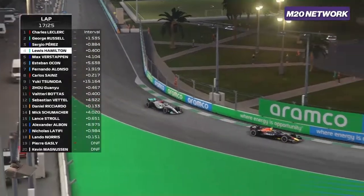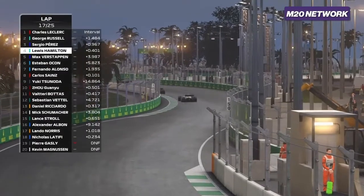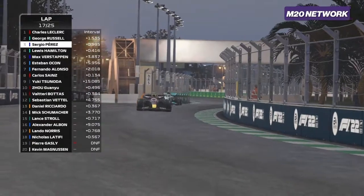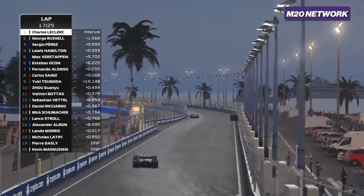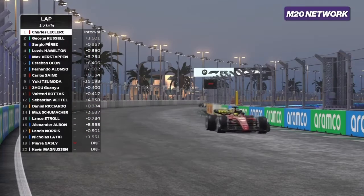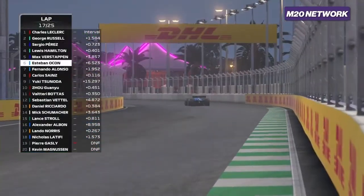Meanwhile, Lewis Hamilton's trying to chase down Sergio Perez for that final spot on the podium. As George Russell has P2 and Charles Leclerc has P1. Charles Leclerc leads by 1.5 seconds over George Russell, so a good gap between Leclerc and Russell keeps him out of DRS. Verstappen, meanwhile, is still struggling. He is catching, though. He is catching Lewis Hamilton. So Verstappen's not out of the race yet.